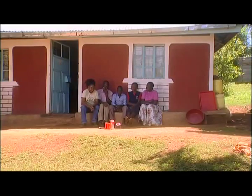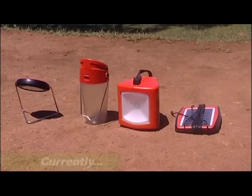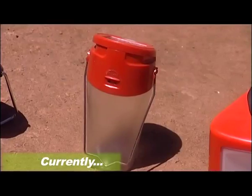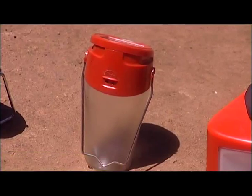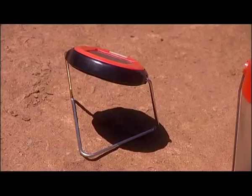With the grandchildren and Mama, we wanted to find out how the daylight lamps have changed the lives of this family. Jeffrey, tell me, among these lights, which is your favorite? This one. The one in the middle? Yes. Why? It's good. We are doing work with it. What about Vayo? I prefer this one. You prefer the one at the end? So what do you do with it? It has helped me a lot to complete my homework at the correct time.